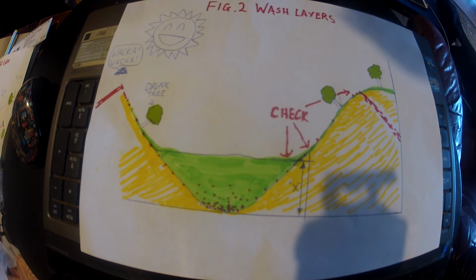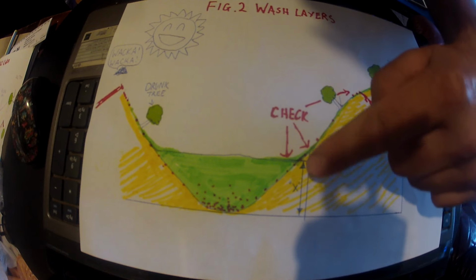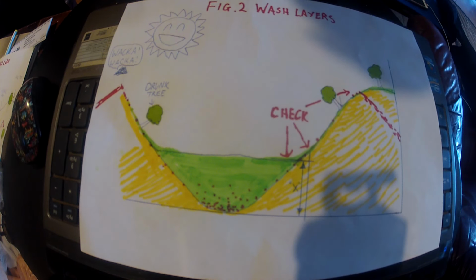So this is what I wanted to talk to you about, and hopefully that's giving you some pointers and a bit of a laugh with the sun there and these drunk trees and whatever. Yeah, that's all I've got to say really. That depth of wash there, that could be anything, you know. It could be half a metre, a foot, up to 50 metres. Just depends on where you are really. But yeah, so hopefully that helps you out.